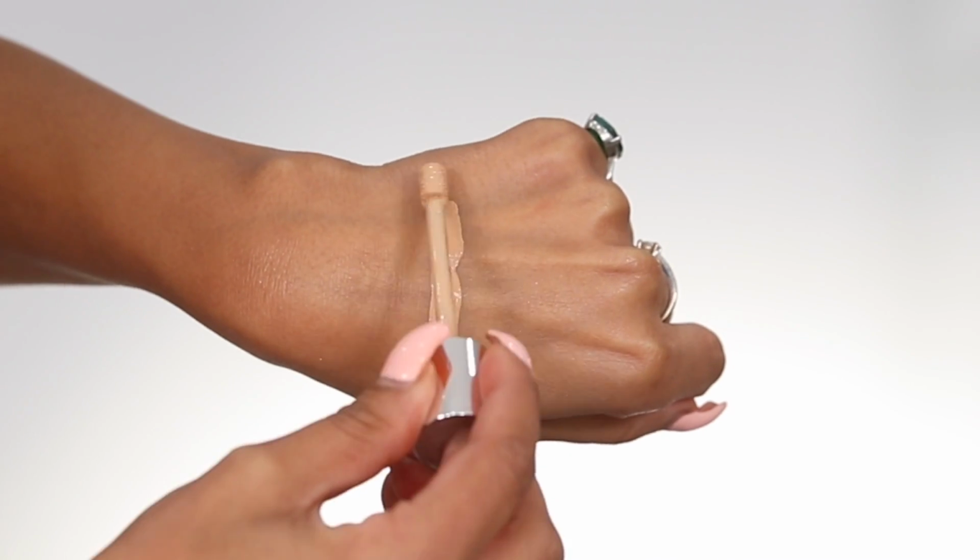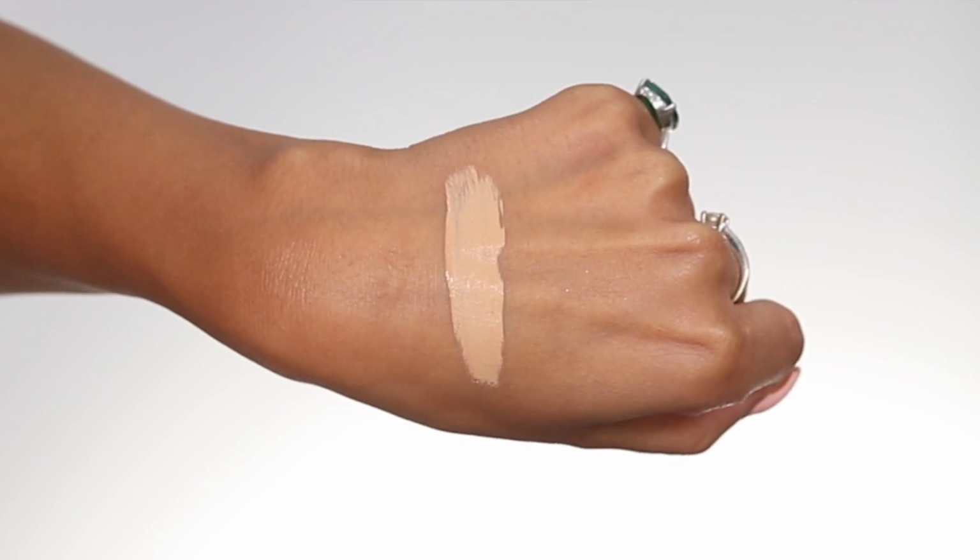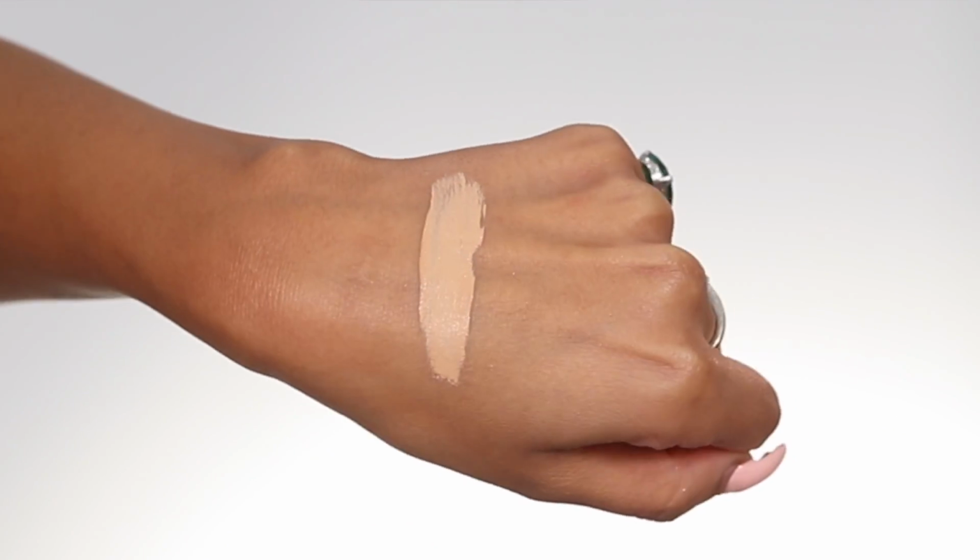So I have this in the shade Maple. I love the shade of this. It is super brightening underneath my eyes. It corrects at the same time. It is perfect. It's got the right amount of peachy warmth in it to correct, but then the right amount of yellow brightening tones to highlight under the eyes and also along the face as well. It's just such a good concealer.